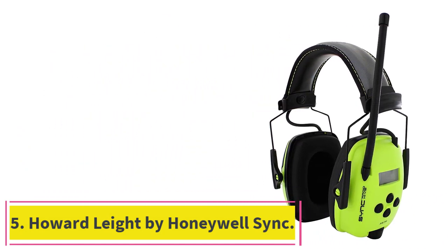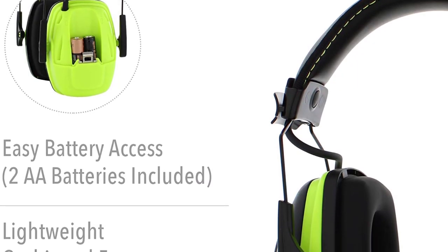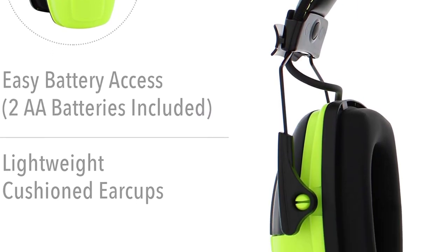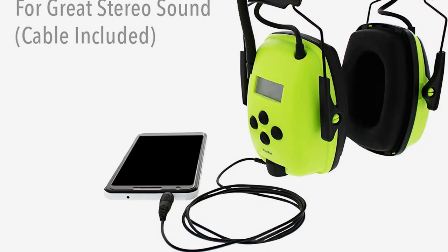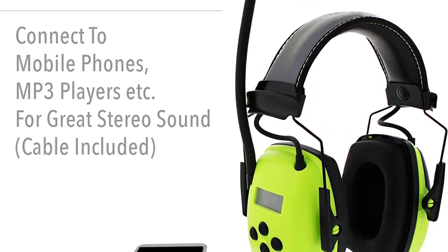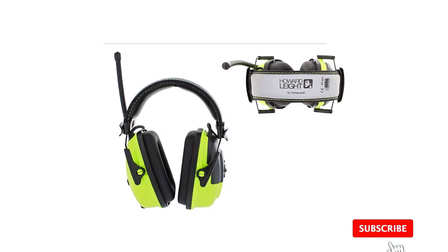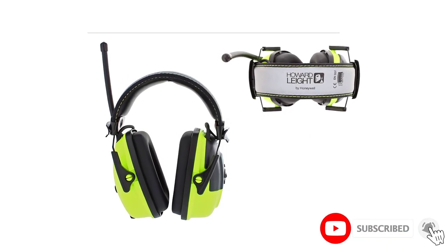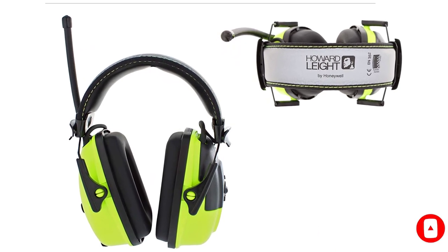The Howard Leight by Honeywell Sync comes in a high-vis neon green color, which makes it ideal for use in situations where there's poor visibility or lighting. The addition of a padded reflective headband increases the safety benefit and adds to comfortability as well. It also comes with a great hearing protection system that keeps you safe from excessive noise exposure. For these reasons, these headphones are our top pick for safety and visibility.